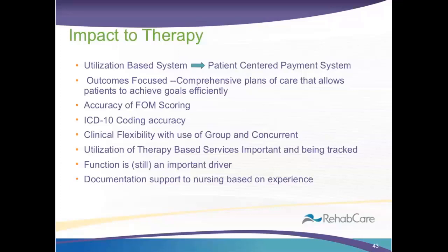I think the danger we all have is trying to move too quickly into a new payment system before we have the rules. I remember a number of companies jumped into PPS before the final rules were put out and became financially, and I think quality-wise, impacted. We do know that outcomes matter, and that is a great opportunity for value placement. Outcomes to a patient is what makes the difference between getting back to their prior level or remaining with a high level of care. It's comprehensive care plans that allow us to achieve those goals, and that doesn't change, as Liz said. The skilled component remains highly important and will be highly scrutinized.